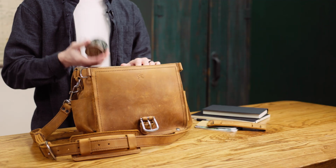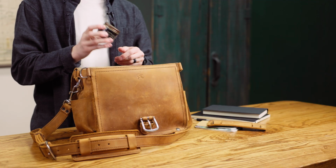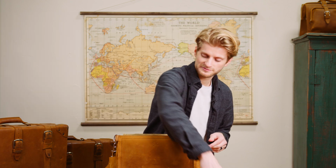And then in the front here, I've got some hair product. Two of the guys that also work here at Saddleback, Keegan and Landon, I always notice they carry hair product with them. And I was like, that's a really cool idea. Gotta have your hair looking good. So I've started carrying some hair product as well. It's got a really nice scent to it. The bag already smells like leather, smells really good, and this makes it smell even better.